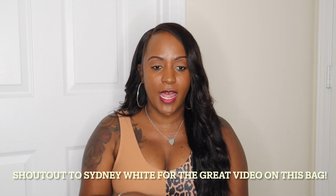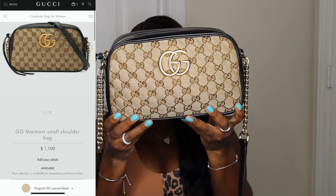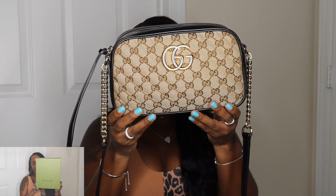I've already been wearing this bag. I've worn it every day since I got it. And you guys should not be surprised because you guys know that I love Gucci Marmot bags. And I did a lot of research on this bag before I bought it. So here is my new bag. This is the Gucci Marmot Small.